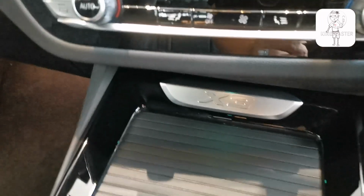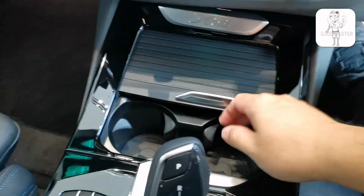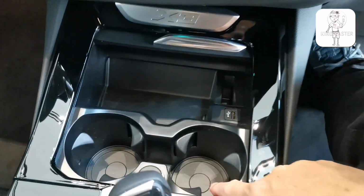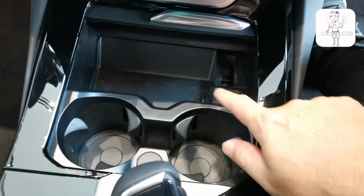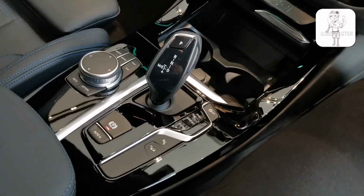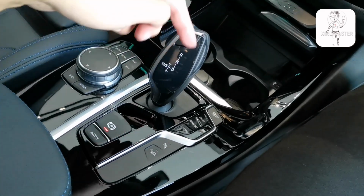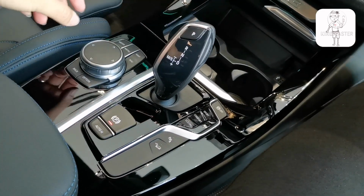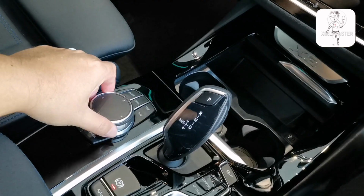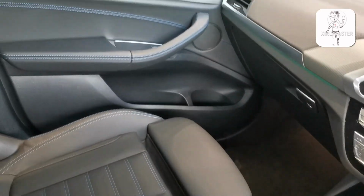Satin chrome buttons. You have an X3 badging down there. And then what you have here is you can open up to your cup holders. There's a USB-A, a place to put your phone. Okay, you get piano black finish down here. Your gear knob, your driving mode, sport, eco, comfort. And then this is your BMW iDrive. Okay, both of you will get tie support in the front.